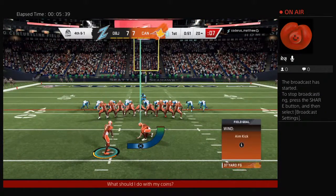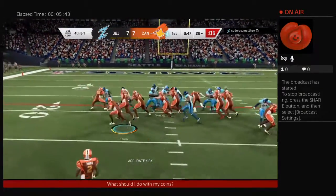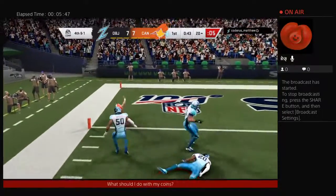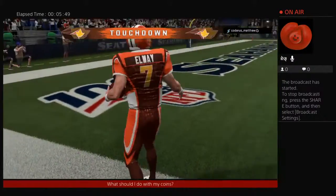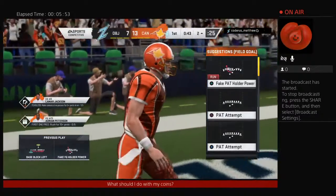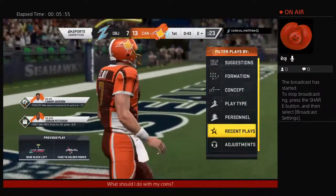Now on 4th down, out comes the field goal unit here. And the holder's going to keep it. He's going to try to run for it. The fake field goal catches everyone by surprise. And his guys have taken the lead. And a special play there by the special teams.